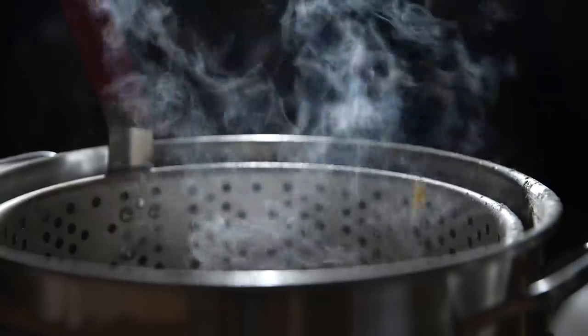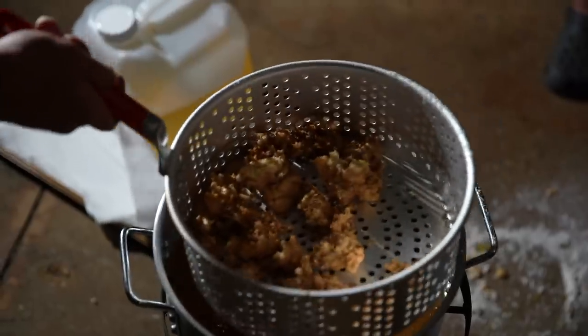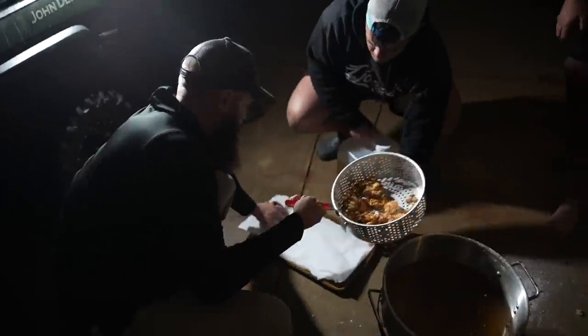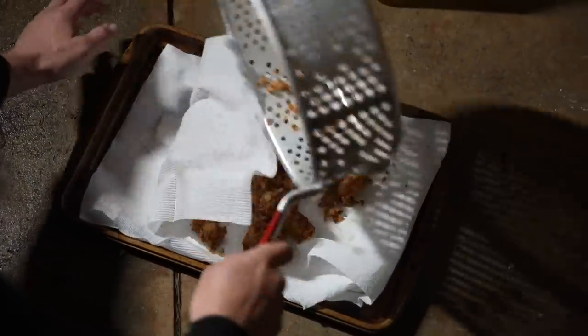I think these bad boys are about as ready as they're going to be. Oh my god. They're looking real good. I mean, they are just crisped up on the outside. Exactly. Would you move that grease jug? And we're going to just dump them right here on the thing. Let it collect some of the grease. Let it cool off a little bit.